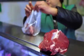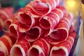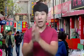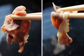Number 7, rat mutton. This was actually something my parents told me to look out for ever since I was a kid in China. Authorities have found that people in China have used chemicals to transform rat meat into mutton slices, which are a popular type of meat used in Chinese hot pots and are sliced very thinly. But here's how you can tell these two meats apart. When they bring out the meat for hot pot, it's typically frozen. Wait till it thaws and try to separate the fat from the lean parts of the meat. The fake mutton fat and meat would easily separate, while the real mutton would stay intact.